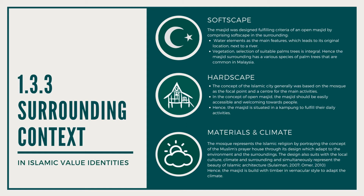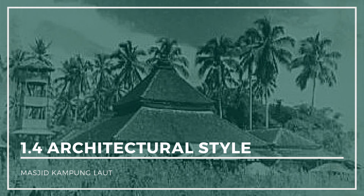The masjid fulfills the open masjid concept as it was originally built next to a river, surrounded by palm trees, and located in the Malay kampung to ease accessibility, allowing villagers to fulfill their daily activities here. Architectural style of Masjid Kampung Laut.